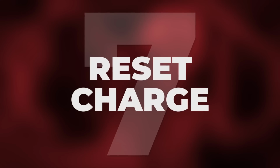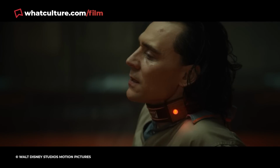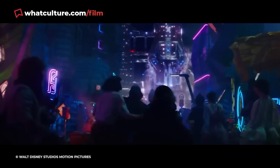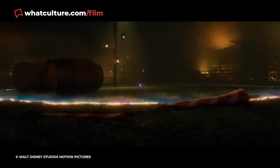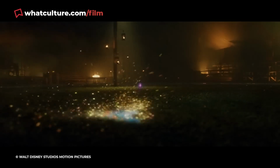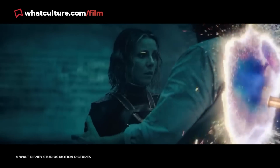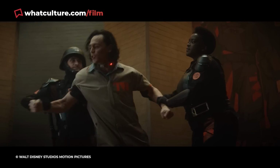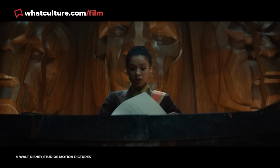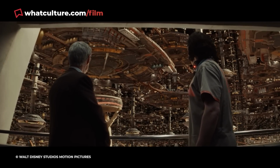Number 7, Reset Charge. The Loki Disney Plus series introduced one of the MCU's most fascinating weapons to date in the Reset Charge, a grenade-like device used by the Time Variance Authority to prune branched timelines. Basically, they can be deployed to wipe out entire realities deemed undesirable by the TVA in pursuit of protecting the sacred timeline. Or, as Loki himself bluntly puts it, they can disintegrate everything in its vicinity.